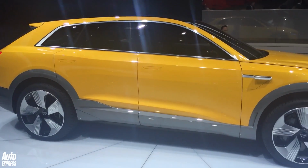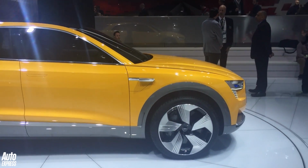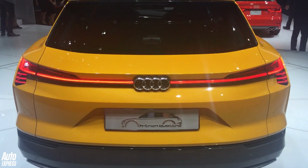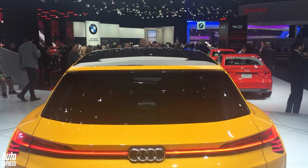There's been some great new metal at Detroit, but this show hasn't been completely devoid of concept cars. This is the Audi E-tron concept, and it basically previews a new Q6. It runs on hydrogen and will do around 370 miles on a tank.